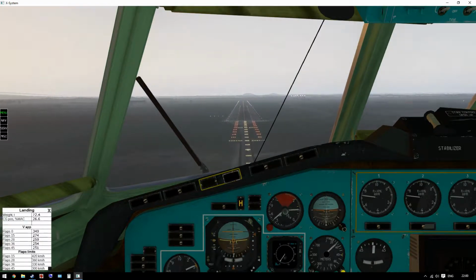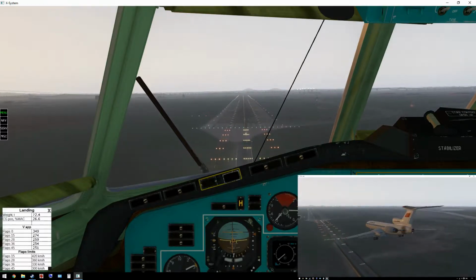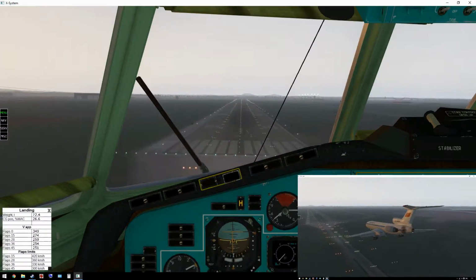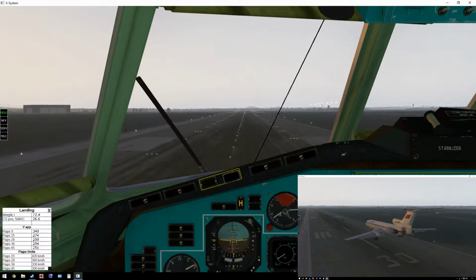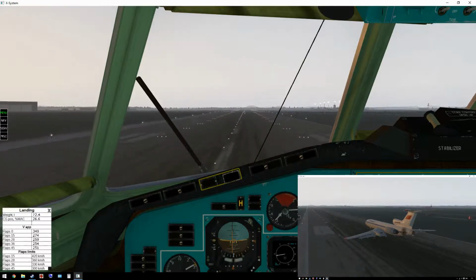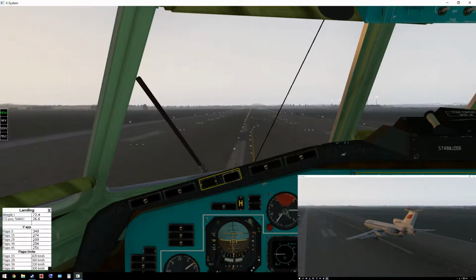Sink rate. Okay, sink correcting. I don't see an excessive sink rate. Happy where I'm going. 50. 10 meters. 5, 3, flare. 2, 1 meter. Spoilers up. Spoilers are up. Reverse on.